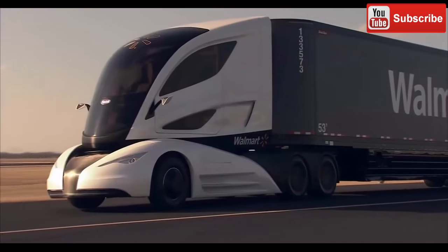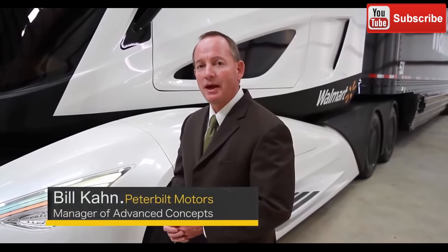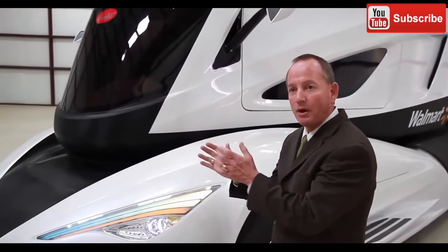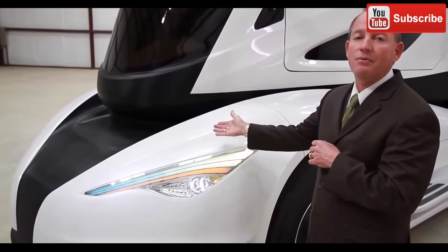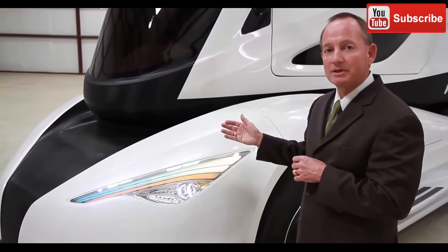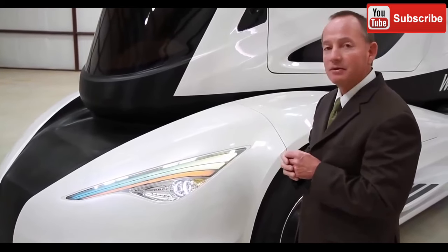My name is Bill Kahn. I'm the manager of Advanced Concepts at Peterbilt Motors and the program director on the WAVE project. We mentioned a little bit about the aerodynamics of the truck, but let me elaborate a little bit farther. You notice with the center console of the driver, we're able to taper the nose of the vehicle in more. Another key feature is that because we have an advanced powertrain, we do not need to have the radiator in front of the vehicle anymore. This relates to a 20% improvement in aerodynamics over Walmart's existing Peterbilt fleet. If you think about it, 20% aerodynamic improvement relates directly to a 10% improvement in fuel economy.